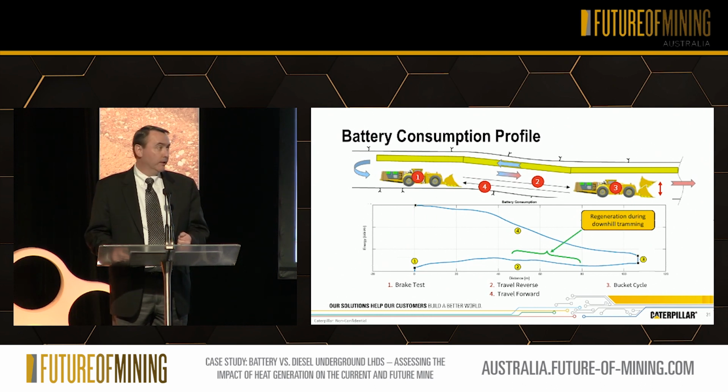Looking back at this simulated cycle that we saw before, we've superimposed on there the battery consumption profile with respect to each of the duty cycles. The machine starts at 0.1, trams with a slight downhill regeneration to 0.3, and then reverses back up to its original location.